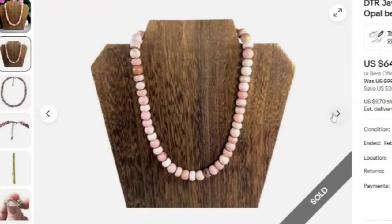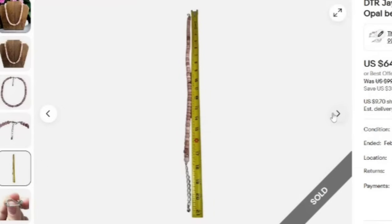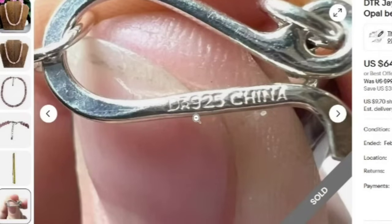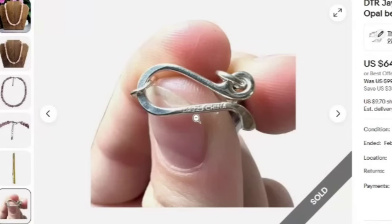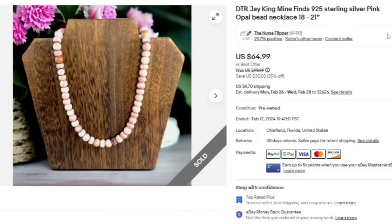And here you can see we take multiple pictures, and one with the link. There is the DTR 925. They are marked China if you are wondering what to look for on those J. King pieces. And some of them take a little longer to sell, but the majority of them for me sell very, very fast.